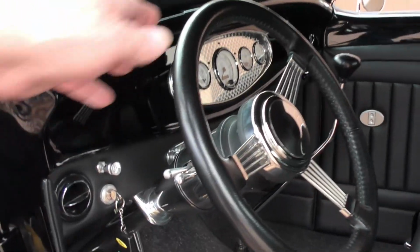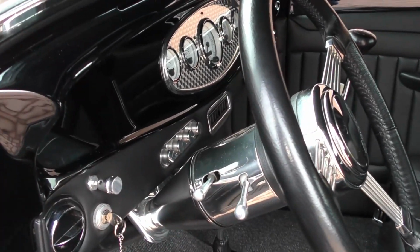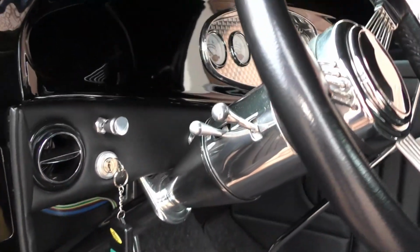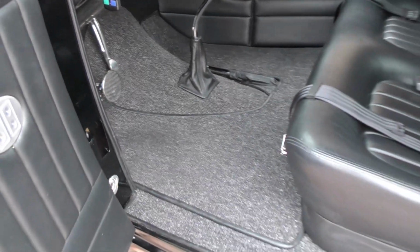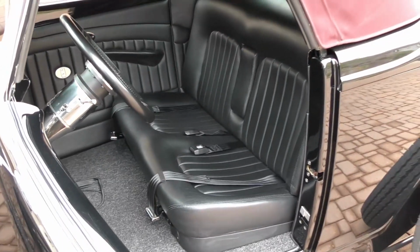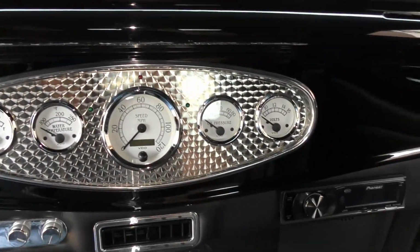Over here on this side, it has a banjo style leather wrapped steering wheel on it. Polished stainless tilt steering column. Nice little drop down panel here that has the key and the headlight switch. The seat there. Again, showed you I flipped the armrest up. Underneath the dash here. Really, if you're looking for a hot rod that you can drive and is ready to go, I'd say this won't do the trick. Low car shifter, like the high shifter on it.